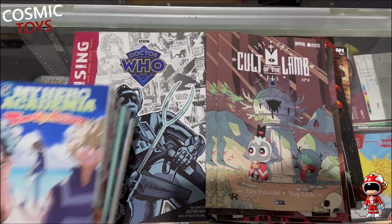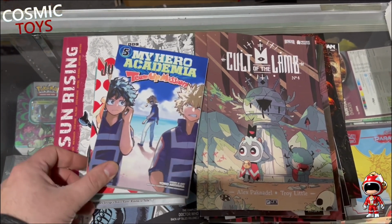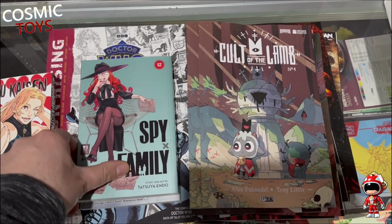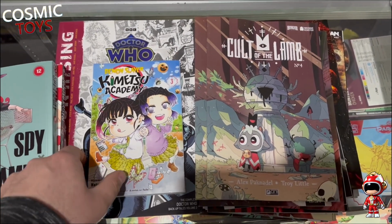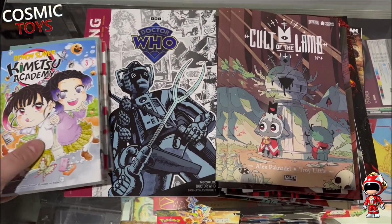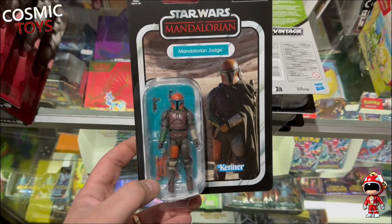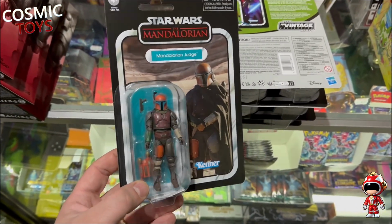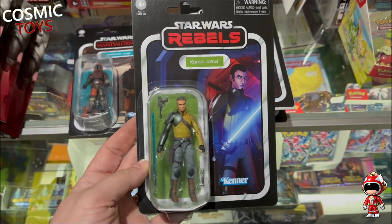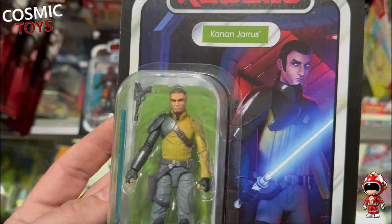There's a little bit of manga in the way of My Hero Academia Team Up Missions Volume 5, Jujutsu Kaisen 23, Spy Family 12, and Demon Slayer Kimetsu Academy Volume 3. Toys, and we've got Star Wars Vintage Collection Mandalorian Judge. We've got quite a lot of the Rebels Kanan Jarrus, even though it looks nothing like him.